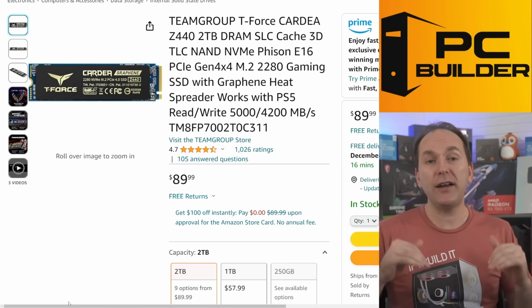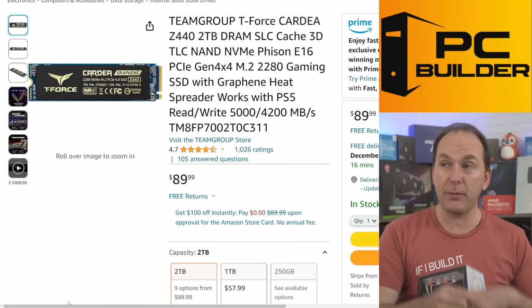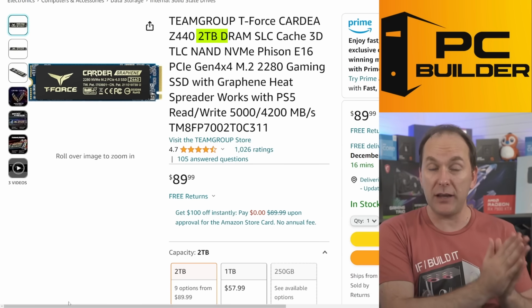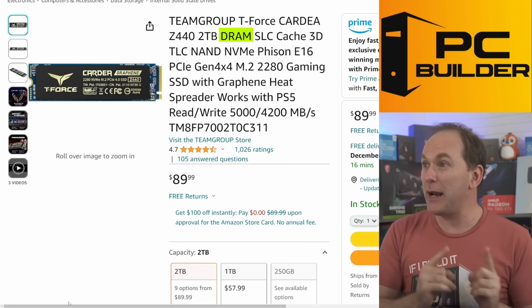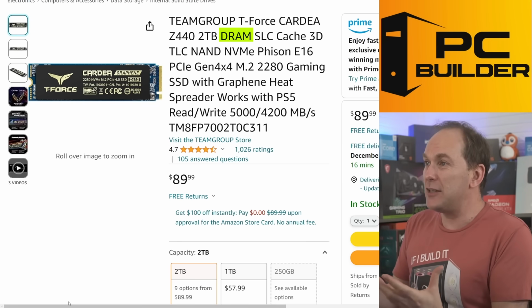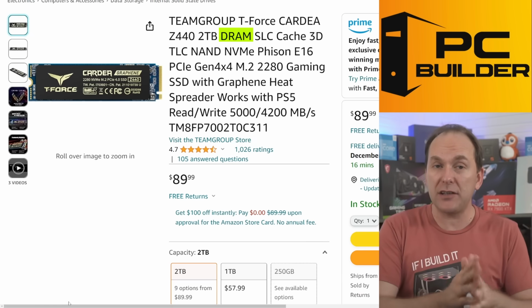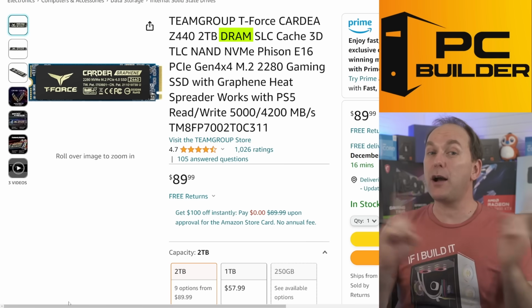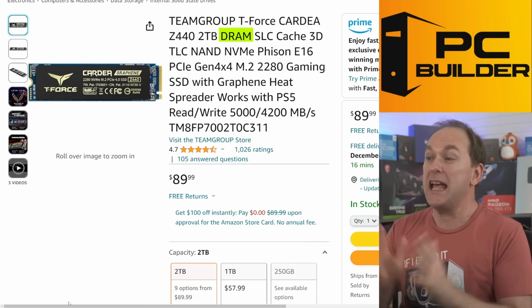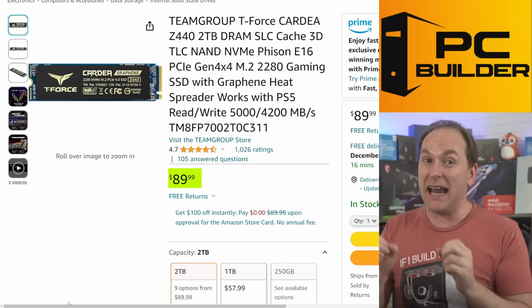We're also going to upgrade our SSD space. We're going to go from 1 terabyte to 2 terabytes, and we're going to go from Gen 3 to Gen 4. Not as important as the 2 terabyte part of it. And this is a DRAM drive. You can pick up insane deals like this right now because SSD prices continue to go down. But I am hearing that they are possibly going to go back up in 2024 as production changes. So I might grab a deal like this for $89.